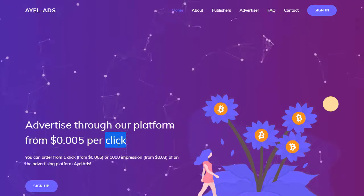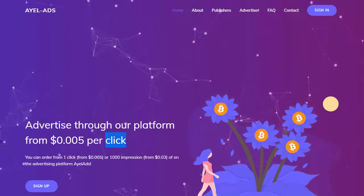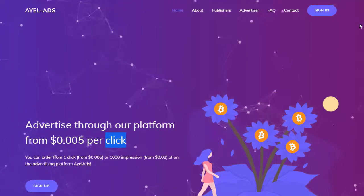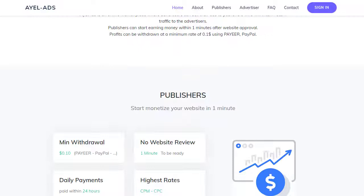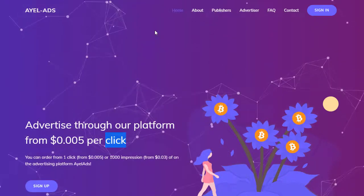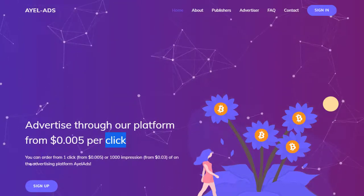Whenever they sign up, we will get $3 for the sign up right here. As you can see, we are promising a payout of $3 for each email submit. So it's not only about this one website. You can simply click on the register button right here, sign up, and create simple campaigns on this website.